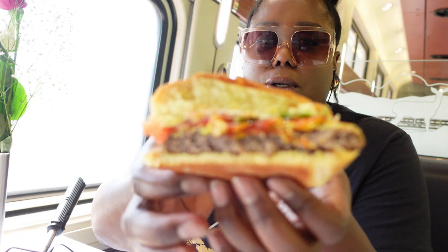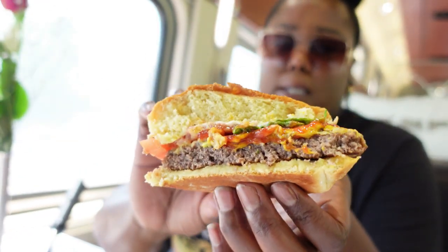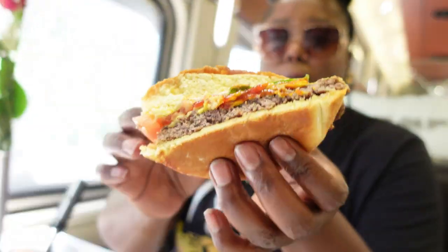So I added mustard, ketchup, and mayonnaise. I like putting mustard on my burger.